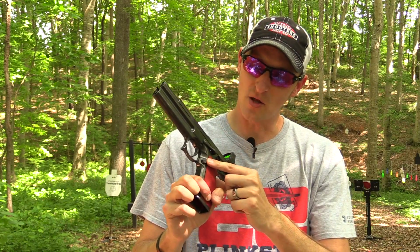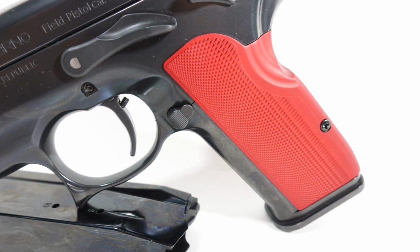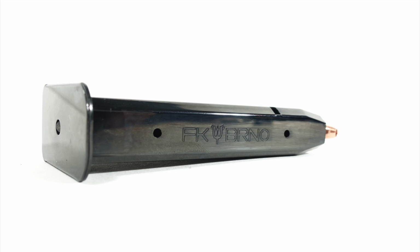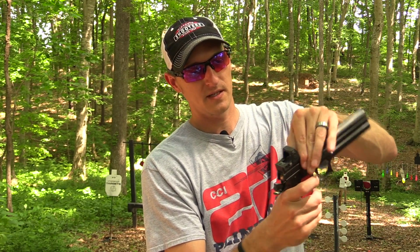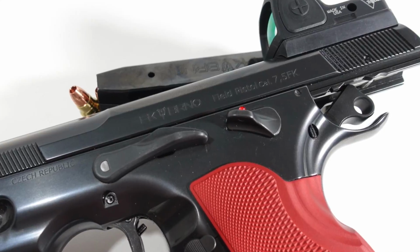The magazine release is located right here on the left-hand side, just like John Moses Browning intended it to be. And like I mentioned before, every magazine has a 16 round capacity. They are double stacked. So basically, if you have a loaded mag and one in the chamber, you have 17 rounds of a lot of firepower. The safety is located right here on the left-hand side of the firearm. Simply press up for safe, press down to fire.